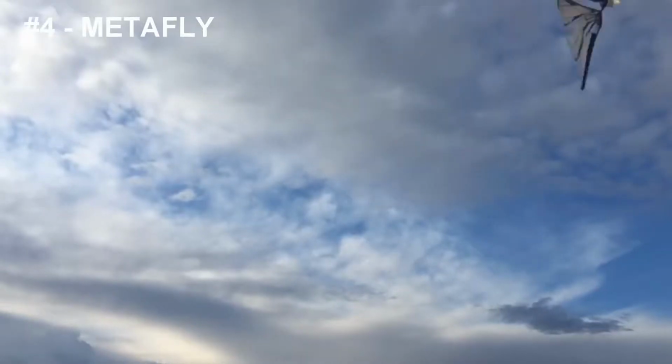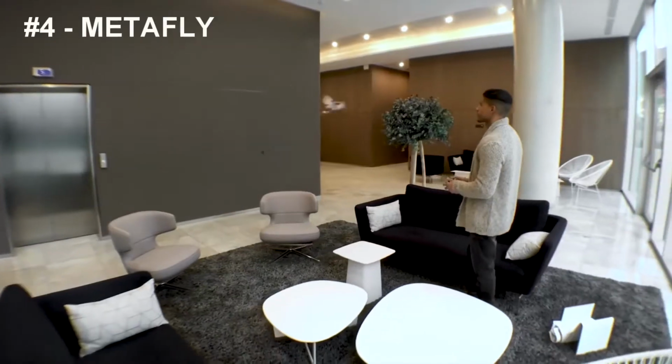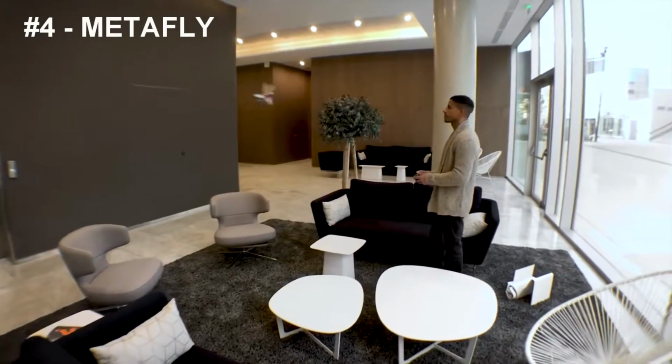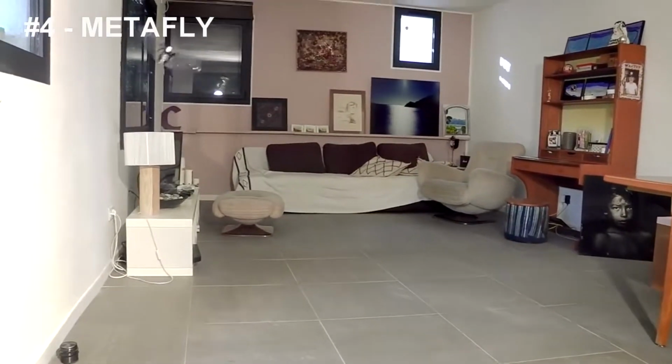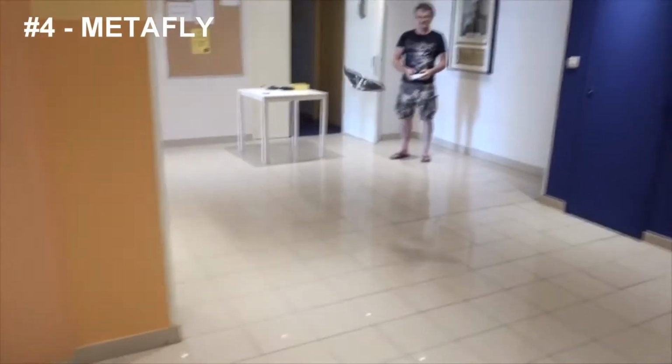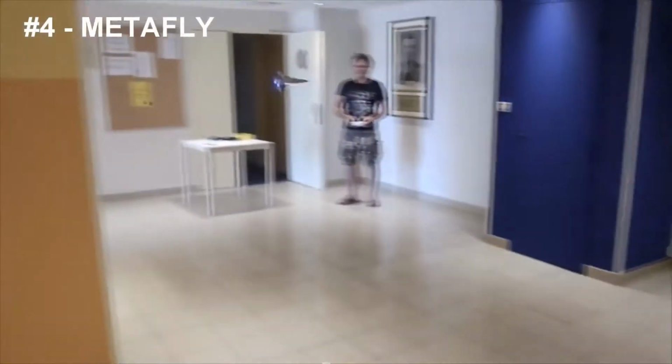With those abilities, MetaFly is one of the few RC flying objects that can actually fly in small spaces. Here it is flying in an office. Here it is flying in a house. Here it is flying in an even smaller house. Outdoors, MetaFly can enjoy its full speed.